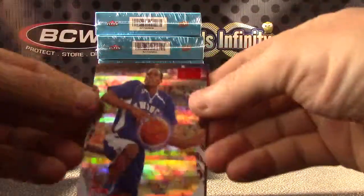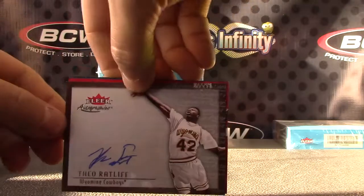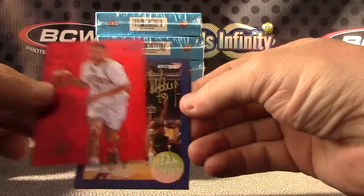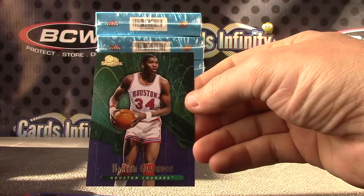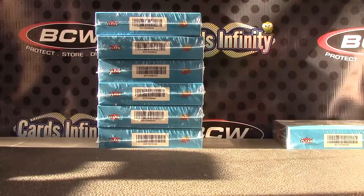Let's recap it. We have Rondo numbered to 150. Insert autograph Theo Ratliff. Red PMG of Jason Kidd. David Robinson team leader 20 of 25 autograph gold ink. And Akeem Olajuwon. Pretty cool. Good stuff. Looks like a lot of these boxes are pretty nice.